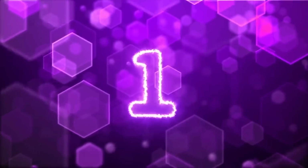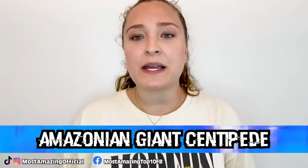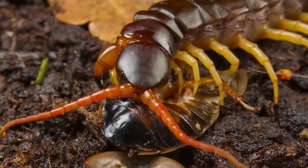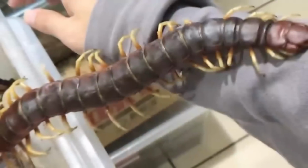In our number 1 spot today, we have the Amazonian giant centipede. Okay, thank God this is the last one on this list because I am so freaked out by all of these creepy crawlies we're talking about today. These centipedes are the largest centipede species in the world, with the ability to grow over a foot in length.